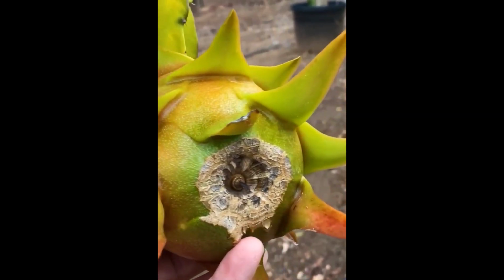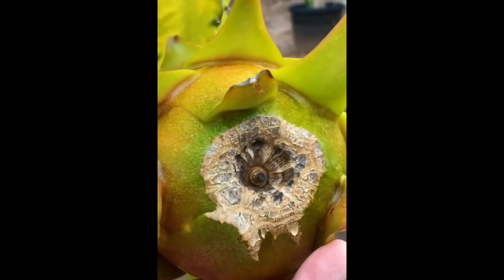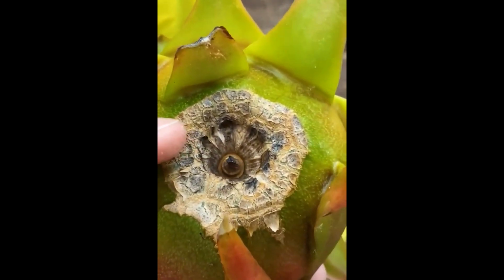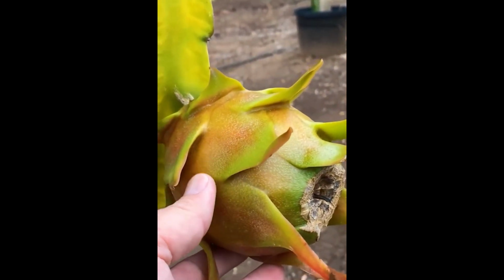Signs to look for to see if your dragon fruit is ripe. Now this is a beautiful dark star here, and you can see the first thing that I look at, and I've learned this from Wallace Ranch, is the cone right here, and I look for any cracks at all. So this is not cracked, it's still a little tight, so this can spend some more time on the branches.